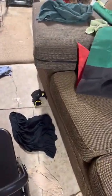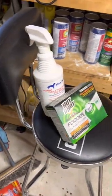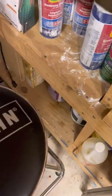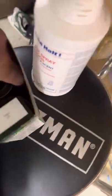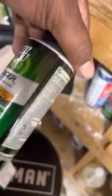So, I'm going to put a chair out here, right in the middle. And I'm going to spray this thing, man. I'm going to spray it. Let's check it out with some boxes. Okay, nice little ones. Not too bad.